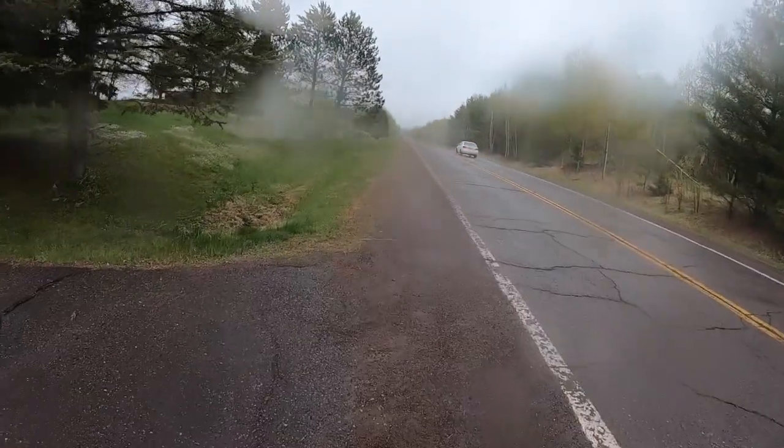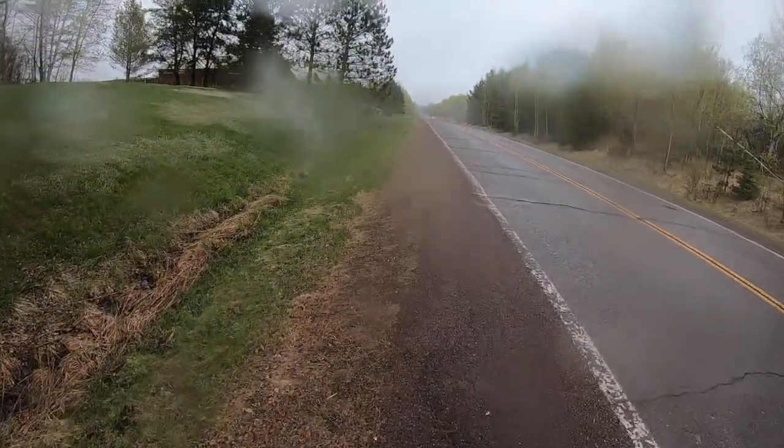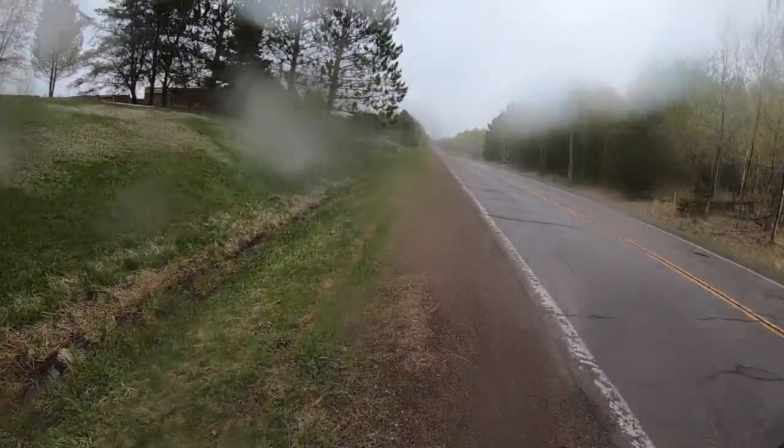Hello. So it's raining and we're on the road. We're being safe. But it looks like we have a couple miles of this and then we'll tuck back in. So we'll check in soon.